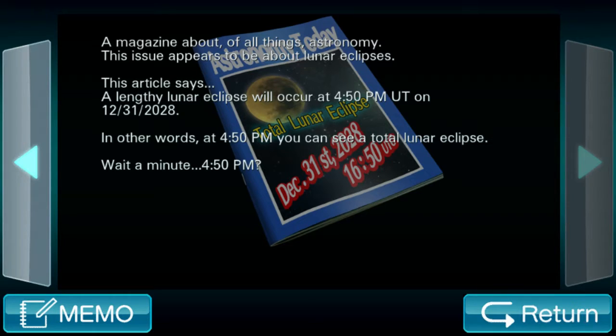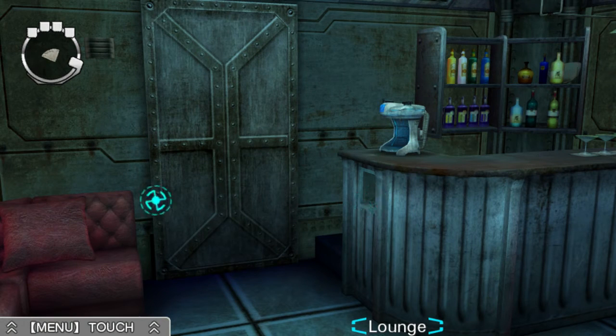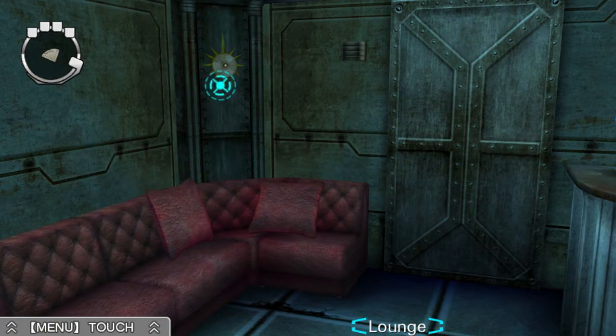A magazine about, of all things, astronomy. This issue appears to be about lunar eclipses. This article says, a lengthy lunar eclipse will occur at 4:50 p.m. on December 31st, 2028. In other words, at 4:50 p.m., you can see a total lunar eclipse. Wait a minute, 4:50 p.m.? That's it? So, 4:50 p.m.